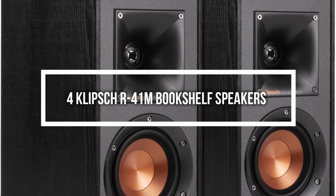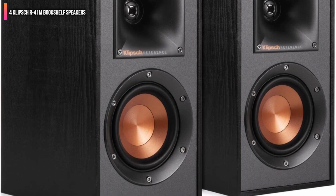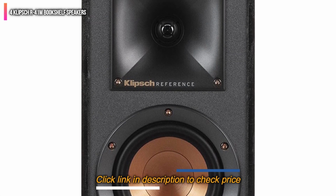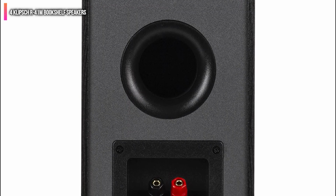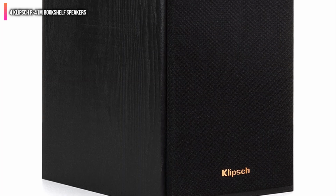Number 4 on the list is Klipsch R41M bookshelf speakers. The R41M bookshelf speakers from Klipsch are surprisingly powerful for their size. They feature 200 watts of output power, roughly double any of the other comparable speakers we reviewed. Better yet, the speakers take advantage of all that power. They have a sensitivity of 90 dB, the best rating of any bookshelf speaker we looked at.